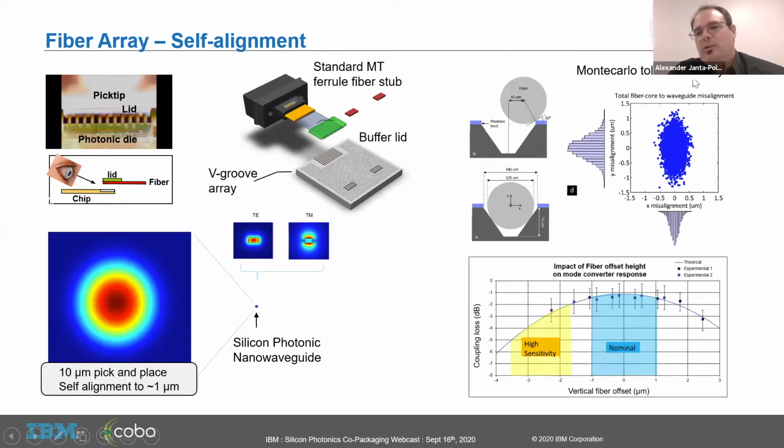So when you do a Monte Carlo analysis of all the tolerances and variability that you have, for example, the fiber diameter, the V-groove width variation, the fiber core concentricity, and all those aspects put together, you have this overall misalignment from the variability of the components. And then you can design your mode coupler, here at the bottom right of the image, to have a very good response within this. So as you can see here, all our tolerances together make a plus or minus 1 micron window for the final alignment from the self-alignment process.